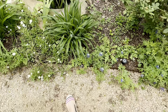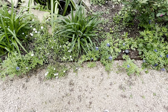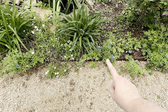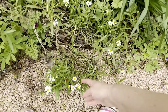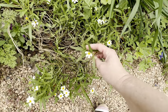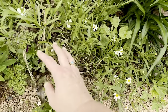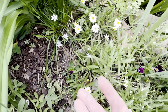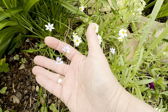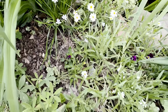Okay, this is the warning. This is the warning video. Don't plant this. Beautiful bluebonnets. This is the Blackfoot daisy. This is native Texas. I'm hoping, I haven't done well with it in previous years. I'm hoping that it will continue and make it through the summer. And then this is blue-eyed grass, another native Texas plant. Isn't it sweet? It opens in the afternoon.